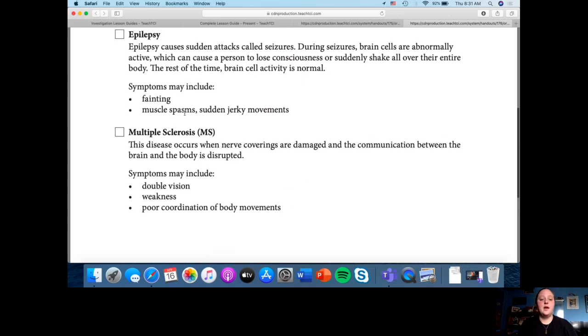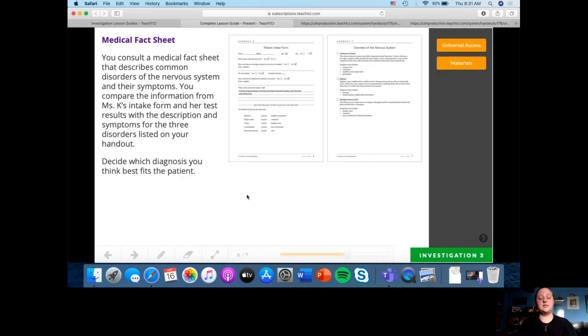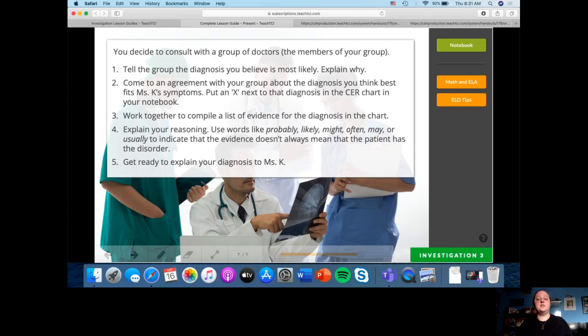Okay, all right. And then finally we have multiple sclerosis, or MS. This disease occurs when nerve coverings are damaged and the communication between the brain and the body is disrupted. Symptoms may include double vision, weakness, and poor coordination of body movements. Okay, so you need to decide which of those diseases is most likely what Ms. K has. You can discuss with your peers if you would like.